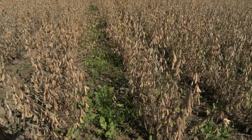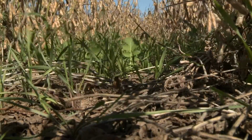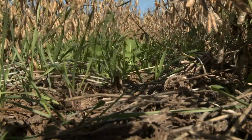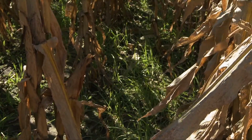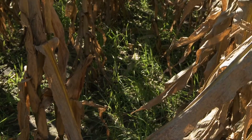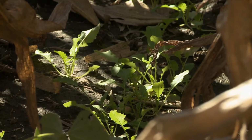What happens if you seed cover crops into standing corn or soybeans? So we're going in late August, early September and broadcasting seed, simulating an aerial broadcast of cover crops. One during the growing season, and then one right immediately after harvest. The one after harvest we're actually drilling.